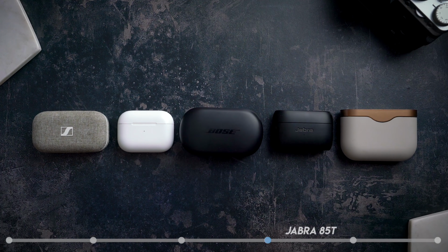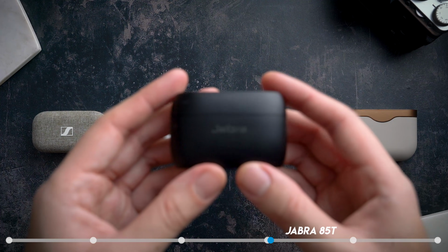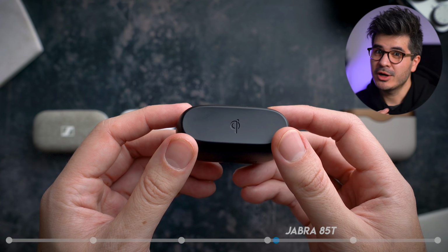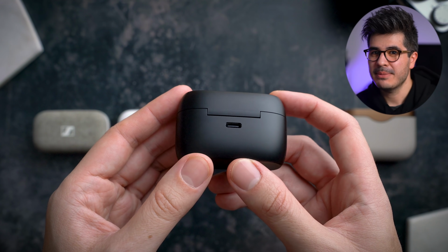However, when it comes to working out, there's no denying that these buds win hands down, and if that's when you're going to be using them most of the time, I personally would find it a lot easier to overlook their shortcomings. In at number 2 are the brand new Jabra 85T, winning the prize for being the best all-rounder and for being the only buds here to have multi-point pairing.